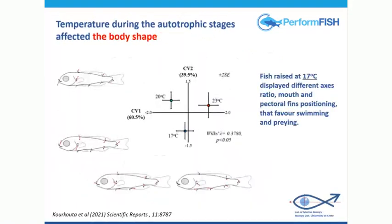Temperature definitely affected the body shape. And these are measurements based on 8 different points, as you can see here, indicated on the larvae body. According to these 8 points, the model can reformulate and assess the body shape, and also the location of the fins, if we have a different fin location. And it was very interesting to see that fish raised at 17 degrees, again, were different from those raised at 20 and 23 degrees.